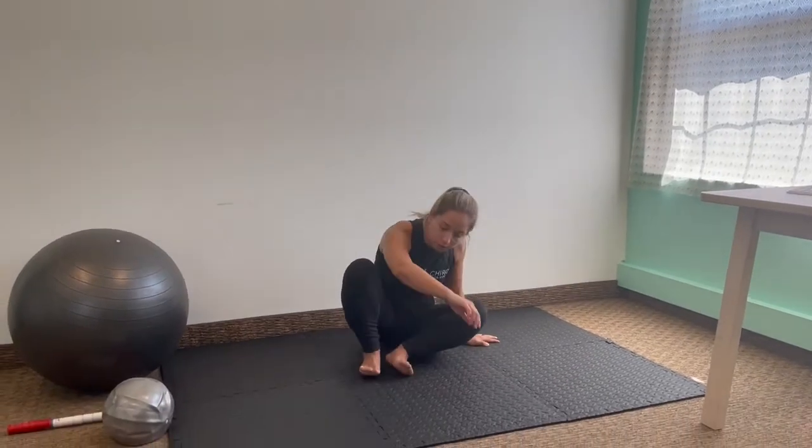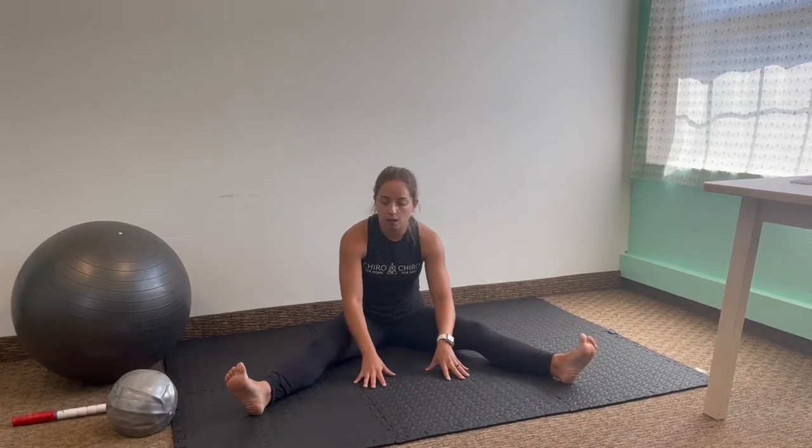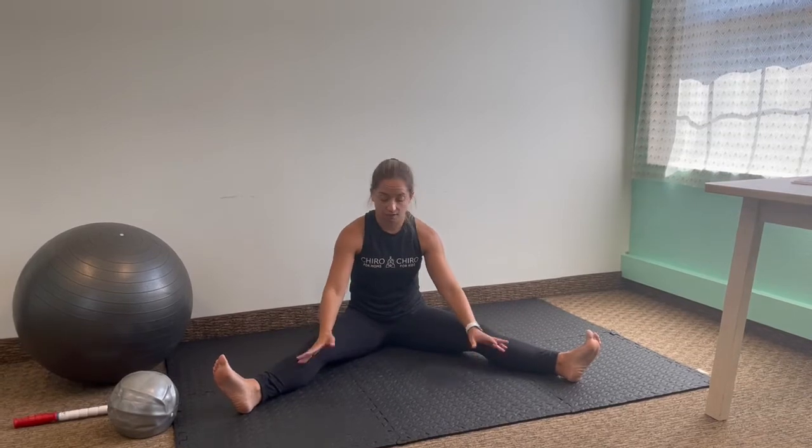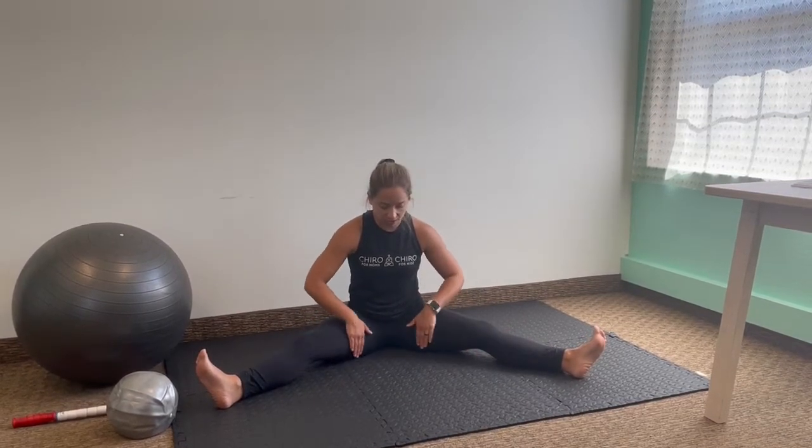First, get on the floor with me. If you are pregnant, you can put some wedges in front of you, you can stack some pillows, you could also use a weight or something like that to hold on to, or if you don't have any of that, just sit in a nice wide V stance. So again, we're going to be stretching the inner thighs here, your adductor muscle group.